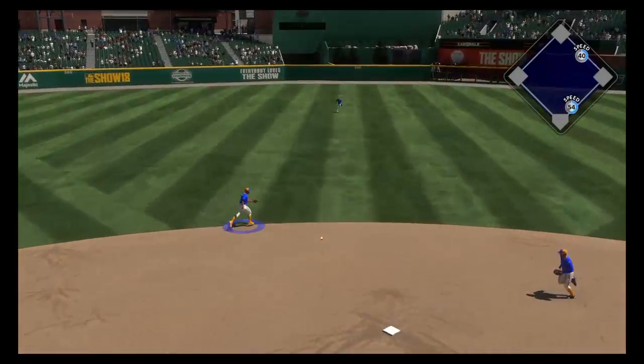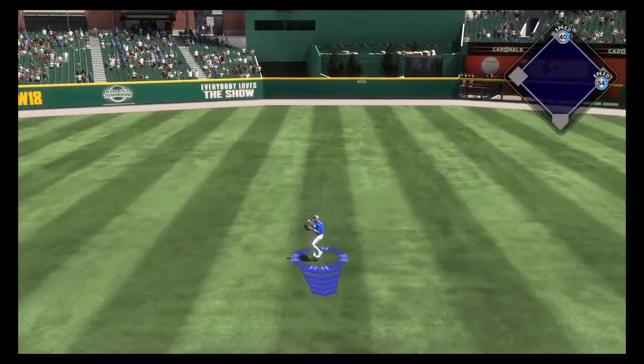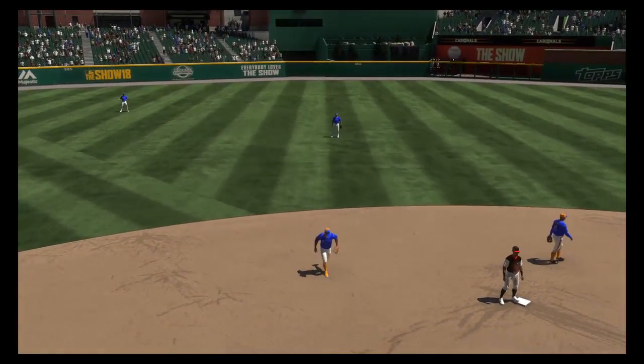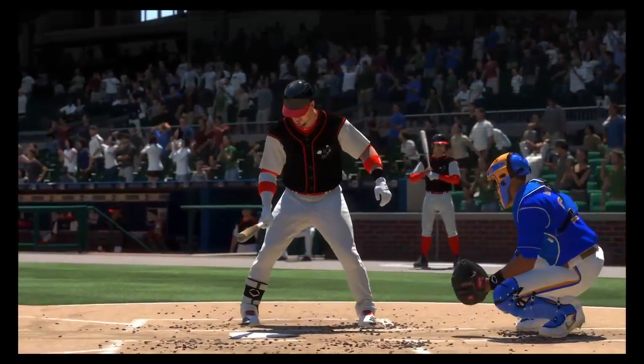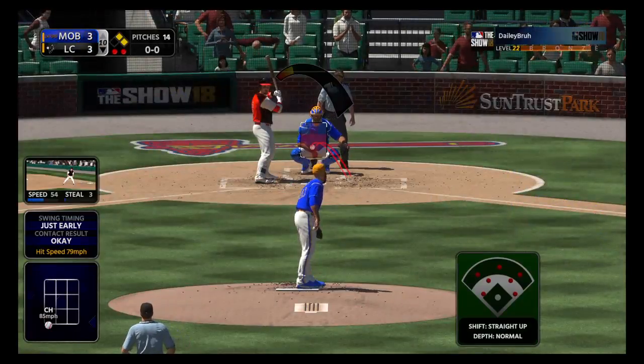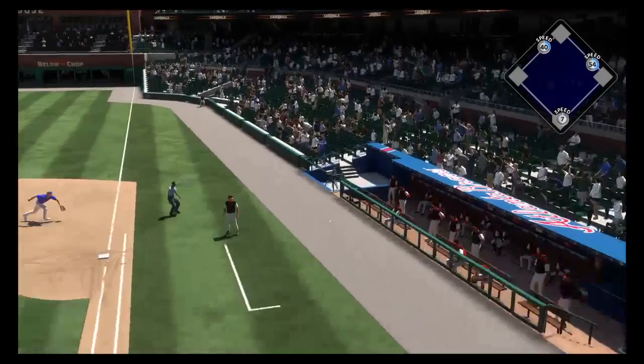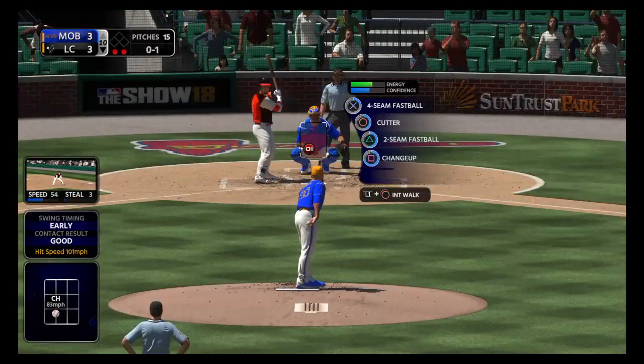Hit back up the middle. And the inning will continue as that's through for a two-out hit. So coming to the plate, Yasmani Grandal, as he'll look to get the ball into the outfield and bring home what would be the winning run from second base.